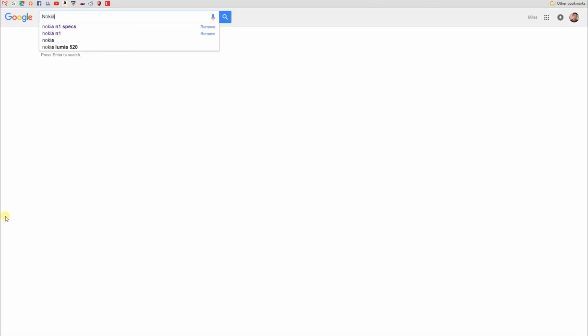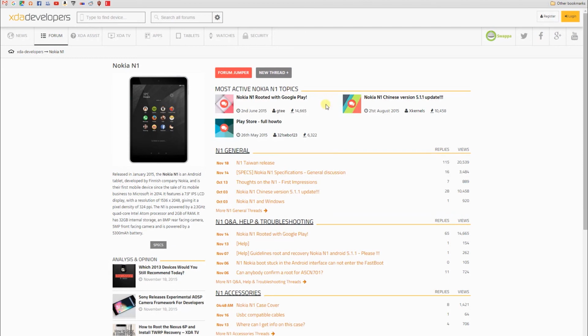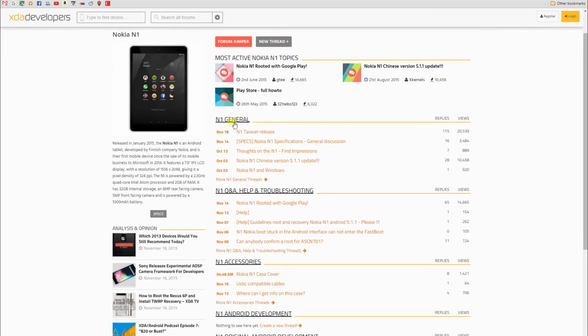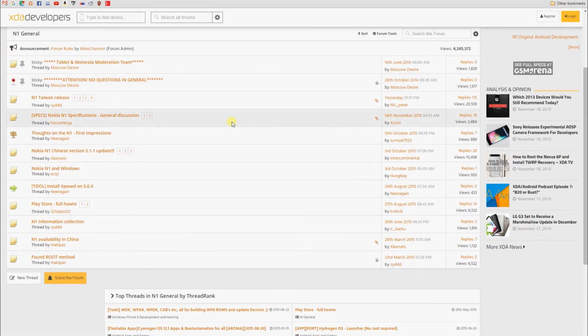People on XDA Developers came through as they always do and have a pretty simple root and flash process that will get Google Play services up and running on your N1. Like many rooting processes, it's a bit intimidating for those who are new to it, but as long as you follow directions carefully, you will be up and running with Google Play on your N1 in about half an hour.